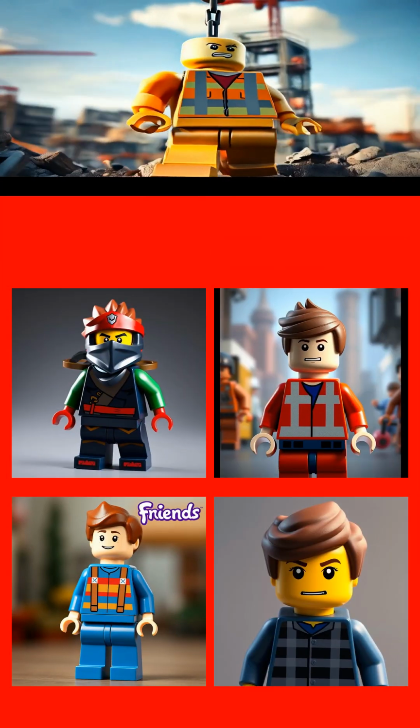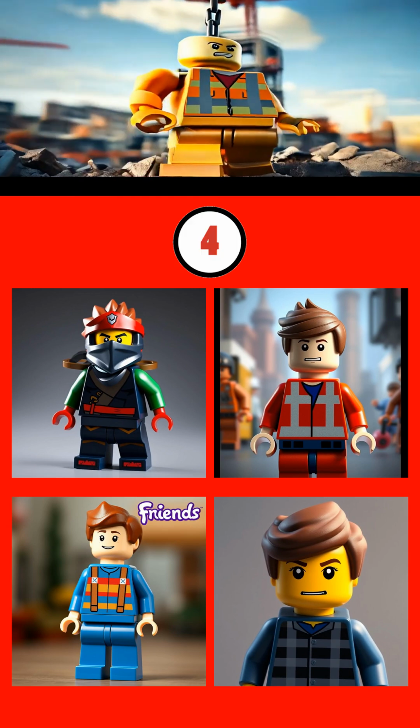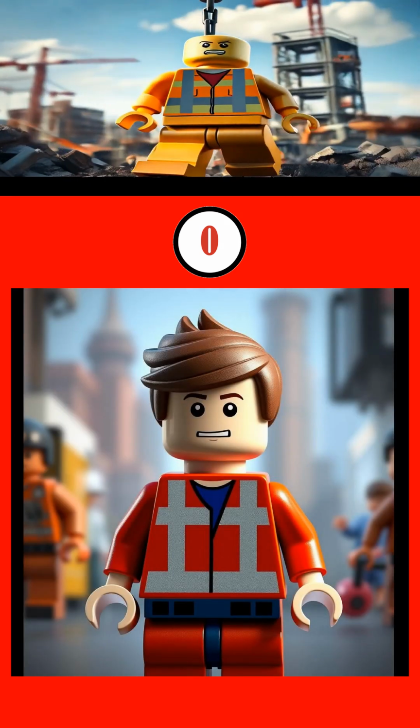Save Emmett, a Lego character, from an unstable construction site. The correct option is Emmett, the Lego movie.